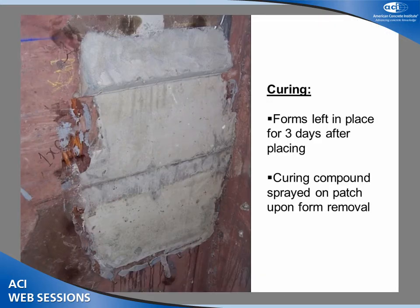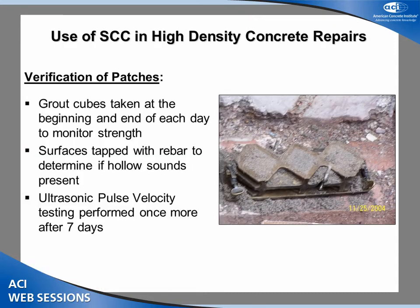For curing, we left the forms on for at least 3 days just to make sure we got the proper curing. After removal of the formwork, we sprayed it with a curing compound for the extended cure that we wanted to maintain. Then the big test was the verification again. One thing we did throughout the process was take mortar cubes at the beginning and at the end of the day just to monitor strength. That was never an issue with this mix that was high in cement.